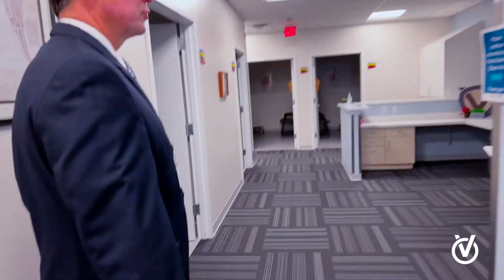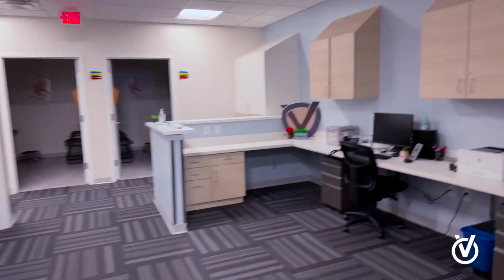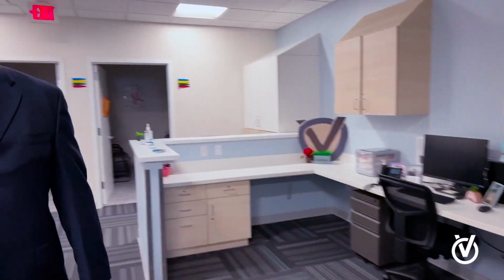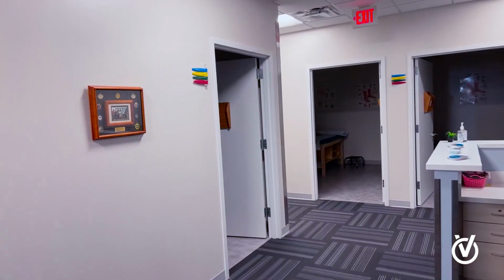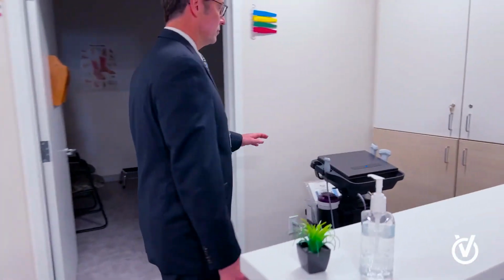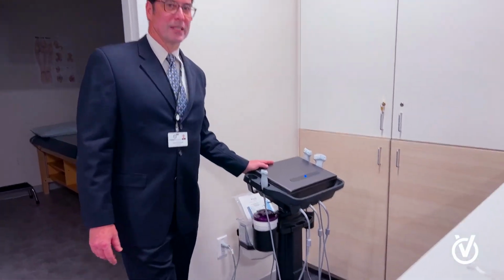And then our other provider would work down in this space with a similar setup of examination rooms and just computers for paperwork. We do have ultrasound. We use the ultrasound for diagnostics, so to look at tendons, or if there are injections that are particularly challenging, we can use the ultrasound to help us guide and make sure that we're putting the injection where we need it to be.